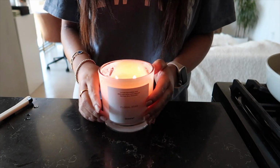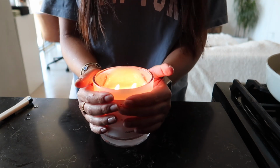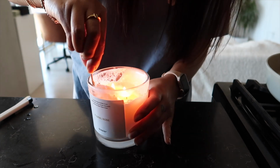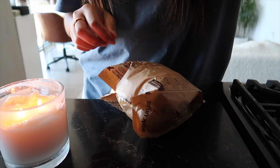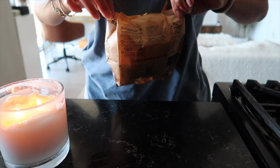Also, this is a candle that I'm burning. It's in the scent Floral Rose. You guys know this is my favorite. It's so good. Although it's not burning on the sides, so I'm gonna scrape it on the side just so it can be even. It should look like this. Look at how cute. Mini bag.